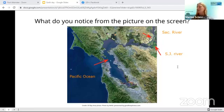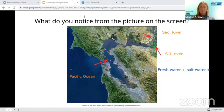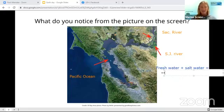And both of these rivers are bringing in fresh water to the San Francisco Bay. So as this fresh water comes in, it's mixing with this salt water that's being brought in through the opening underneath the Golden Gate Bridge from the Pacific Ocean. And it's mixing up together to create another type of water. Anybody familiar with what our mixture of fresh and salt water would be? Very good. Yeah, this is what we call brackish water.